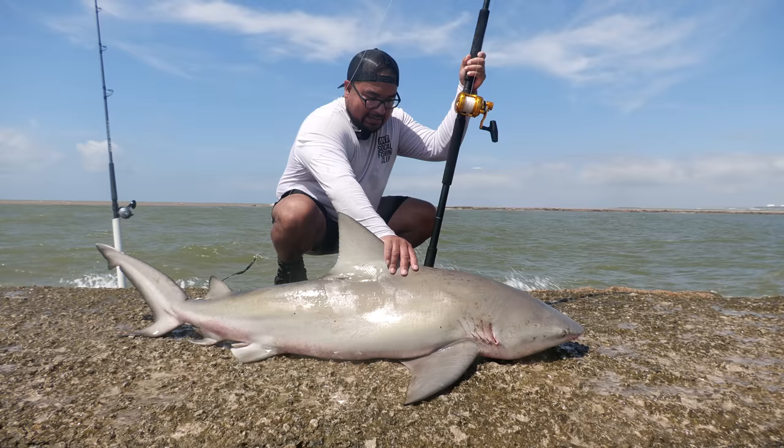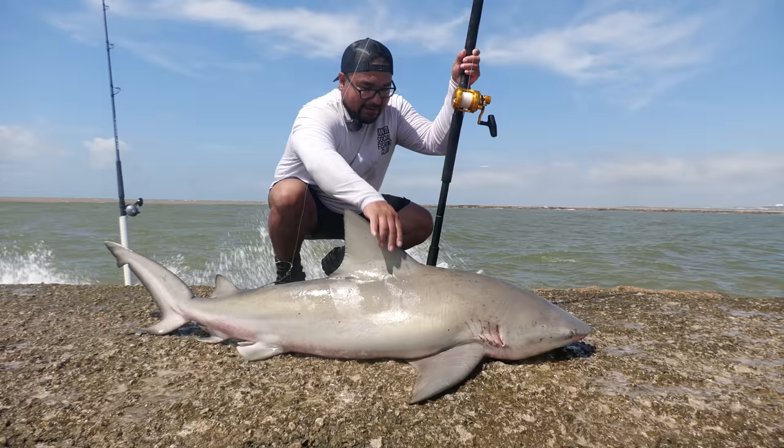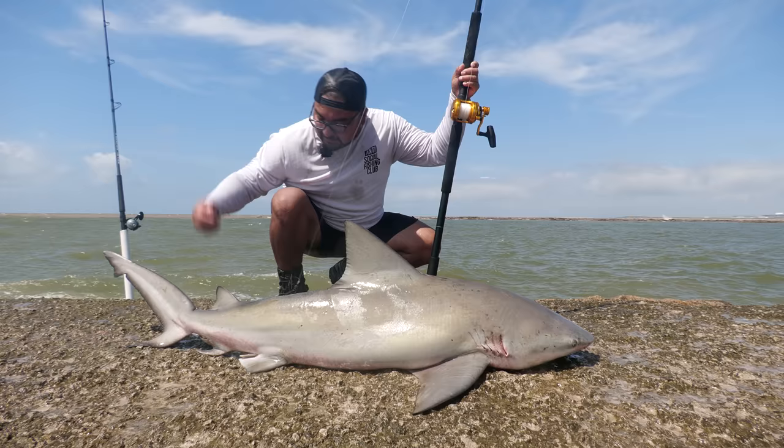And we're gonna go ahead and harvest it. We're gonna get home and eat it. See if we put it on the grill or something. And honestly, if it weren't for those guys, I'd still be out here. I don't know that I would've been able to get it out, but it was hard. This is a nice bull shark right here.